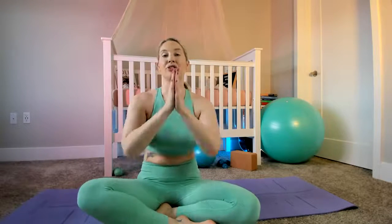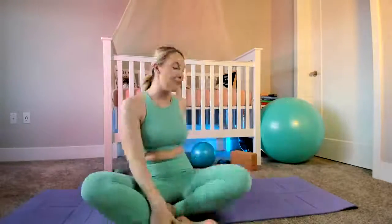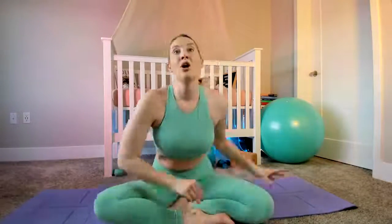This is also really great for people who have the overactive pelvis as well, training your body to relax at the right time.